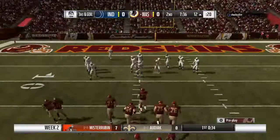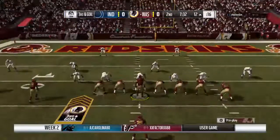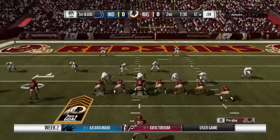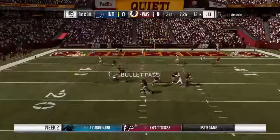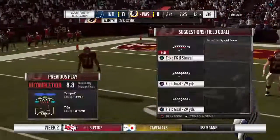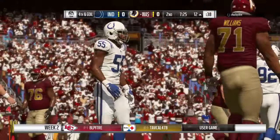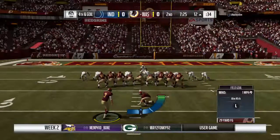They've been stuffed twice here for losses. Now it's 3rd and goal. Smith. And incomplete. A disappointing drop there defensively by the rookie. And now 4th down.